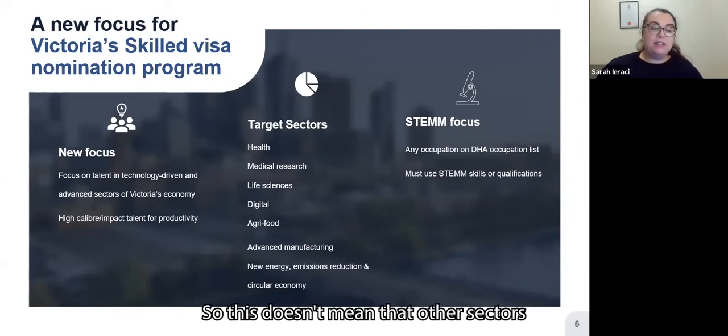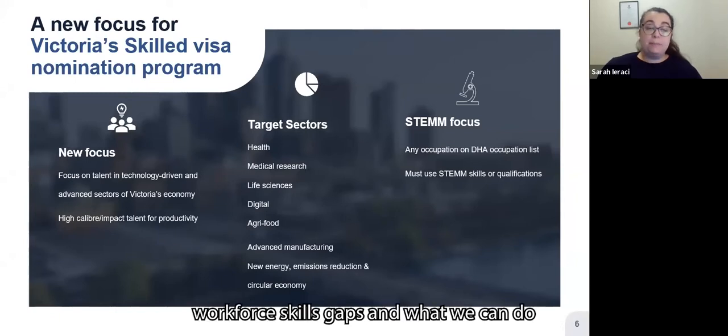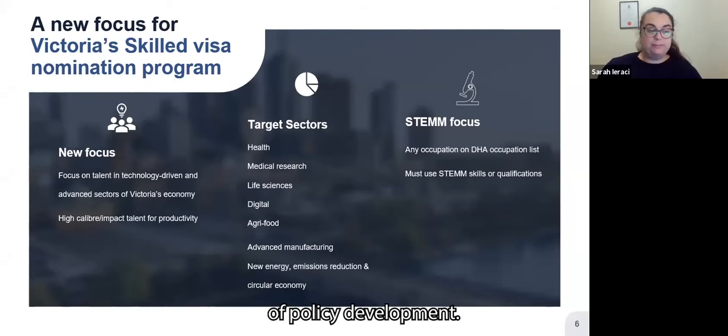This doesn't mean that other sectors or occupations are not important to our state. The focus on STEM skills in these target sectors is not the only focus we intend to have. There is more to come. These are currently under development now. We're looking closely at these workforce skills gaps and what we can do in this area in terms of policy development. So we have opened up 2 workforce skills pathways recently so far.